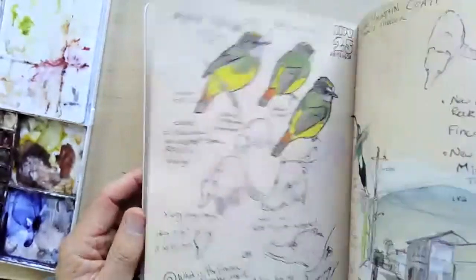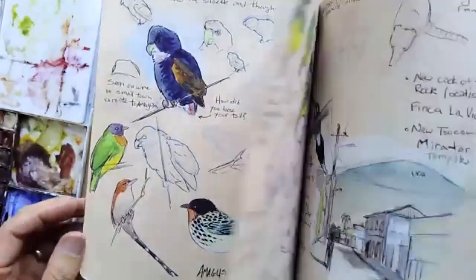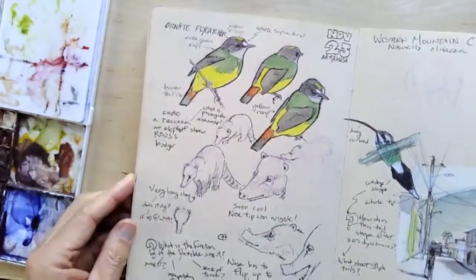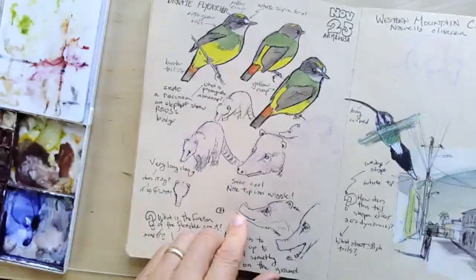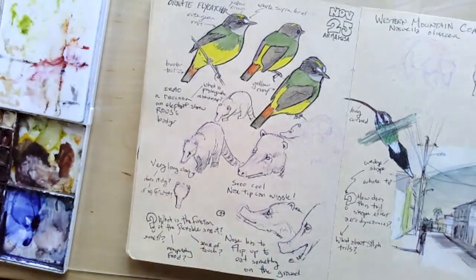Let's jump over to other sketches in here. That's what's going on with my new approach to appreciating lovely birds. And who knew that a quadamundi could take its nose tip and curl it up? I didn't. Look at that. It's like Snuffleupagus. It was so cool. I had so much fun.